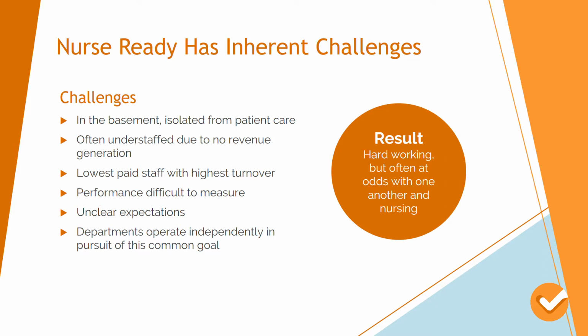Performance is difficult to measure because a lot of times work done by these groups is managed by paper and pen, and it requires a lot of analysis and number crunching in order to try to come up with some metric to help improve upon.